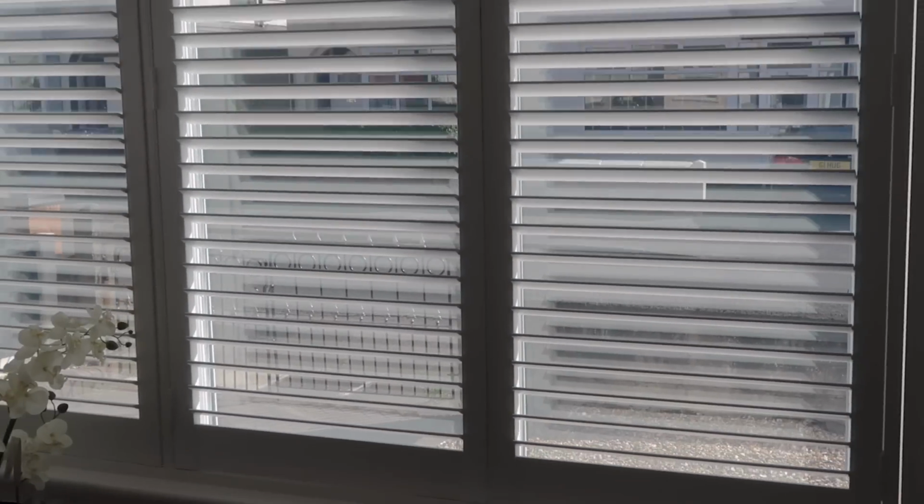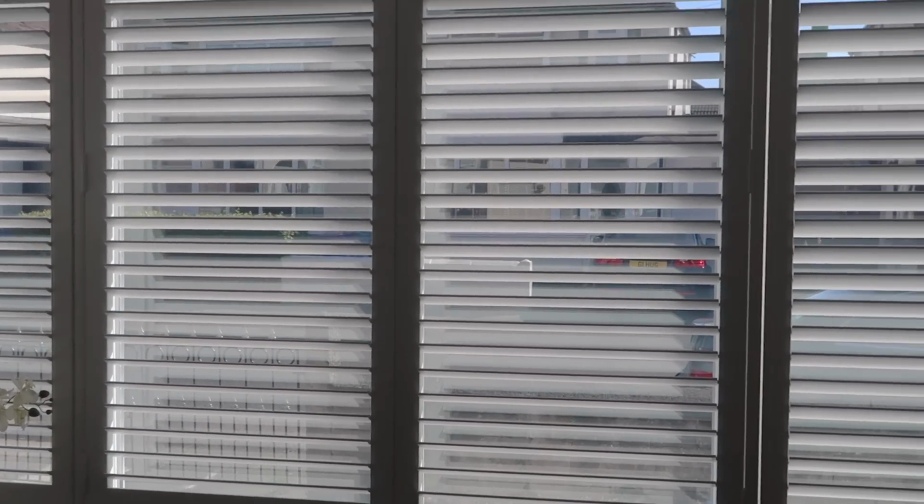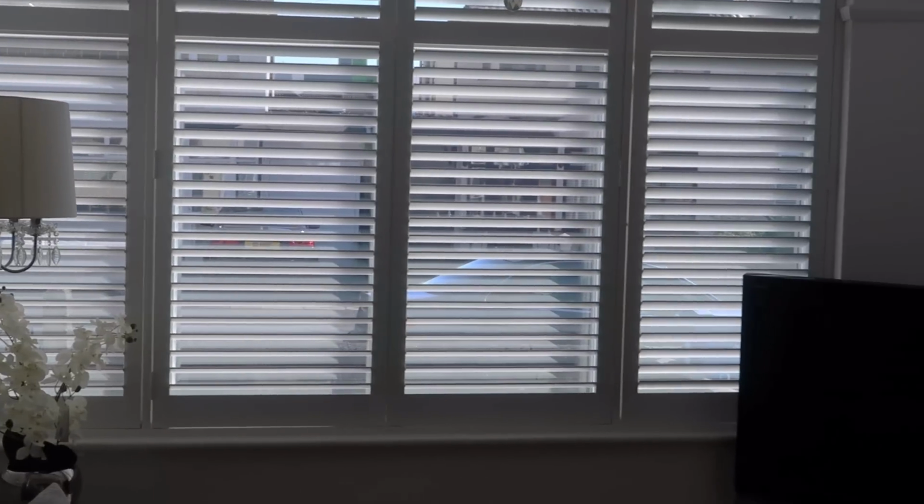I wanted them to open up so I could clean the windows and clean the shutters, and so yeah, that's what I got. There's 5 shutters on that window because there's obviously 5 windows in the bay, and yeah, I'm thrilled to bits with them. In this hot weather, I've been keeping them closed, and it works absolutely perfectly.